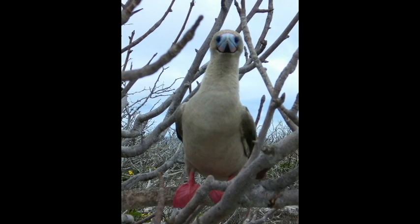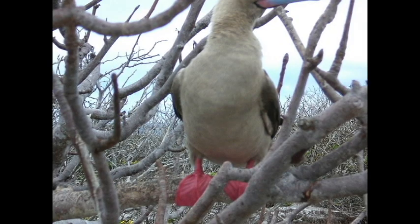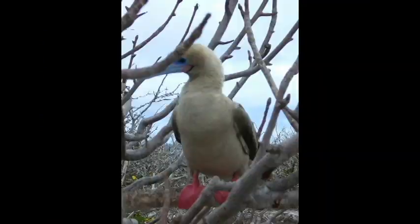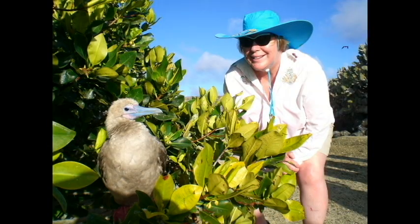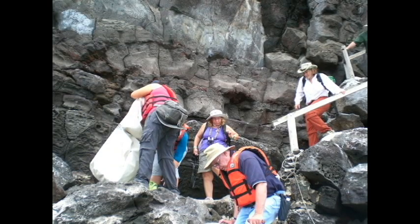Here's a red-footed booby, looking right at you. Those feet are definitely red. Terry with a red-footed booby almost on her hat. And here's my picture with a red-footed booby. What goes up must come down. We had to climb down the steps to get back on the panga.